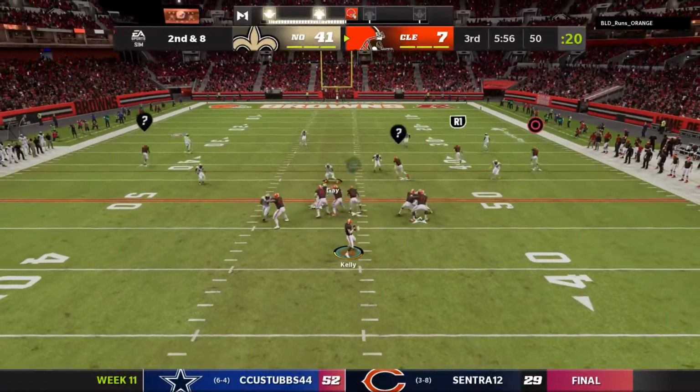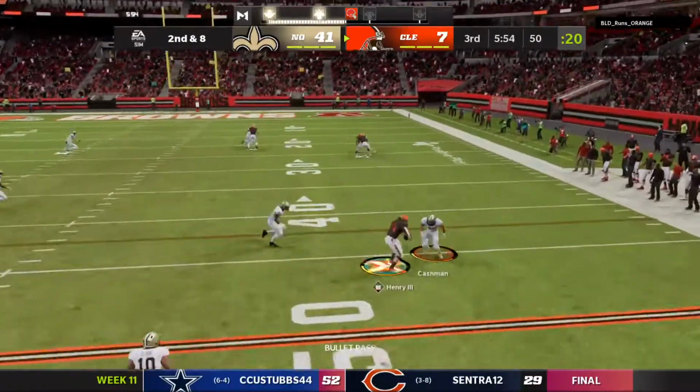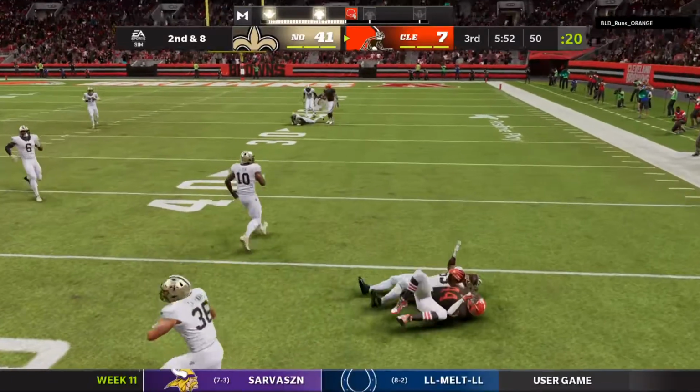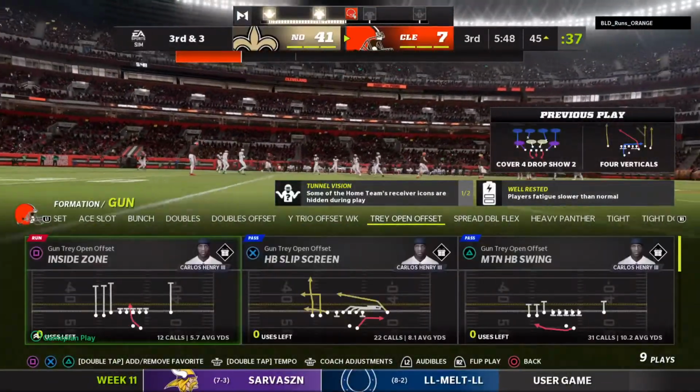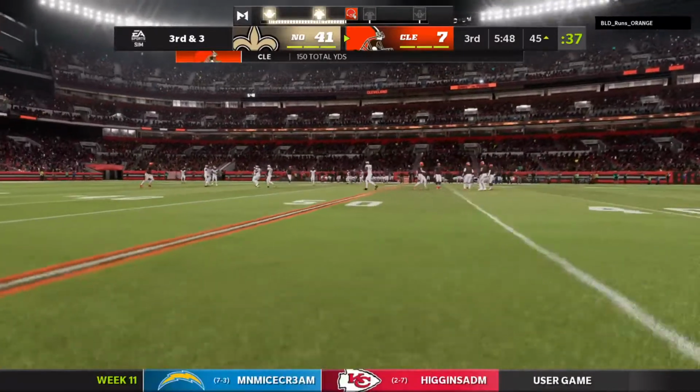From the midfield stripe, they'll look to throw. Finding a safety valve here. That's complete. Gain of 5 on the completion, and that'll bring up a 3rd down.